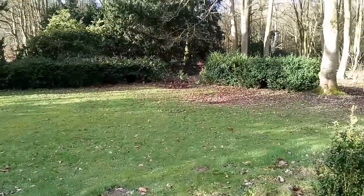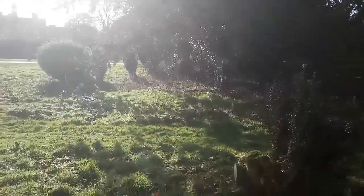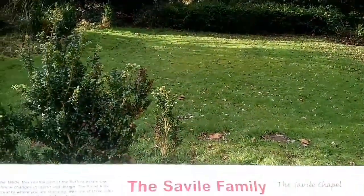This area here is where members of the Savile family were buried. We're in a secluded spot here near to the house. There's the house over there. But the graves were moved in the 1930s to a nearby local church where they can still be seen today.